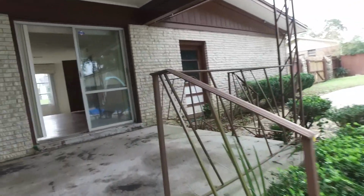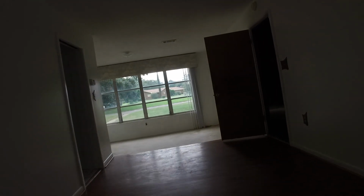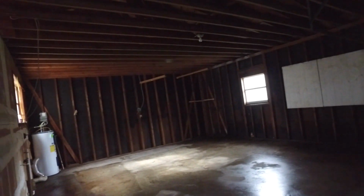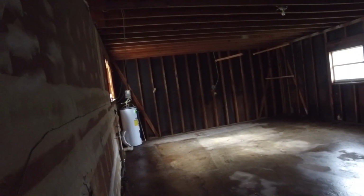The house is off grade, so I know a lot of people like that. Doesn't really make a difference to me, but you've got a really oversized, huge two-car garage here. But the power's not on yet, so I don't have much lighting in here. But if you can see the floor, it's soaking wet from all the rain. This roof's got some major moisture problems. It's got a good bit of mold here on the decking. You really can't see it in the video, but it does. So once again, like I said, the roof is an issue.